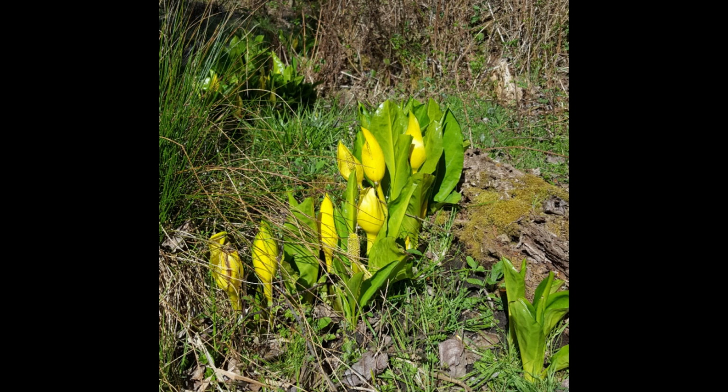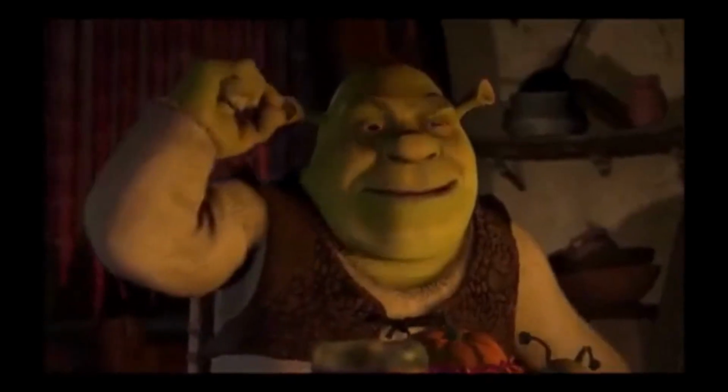But if you take the time to boil the leaves and serve them like you would a normal cabbage, well, then that might just make a lovely swamp meal. Enjoy.